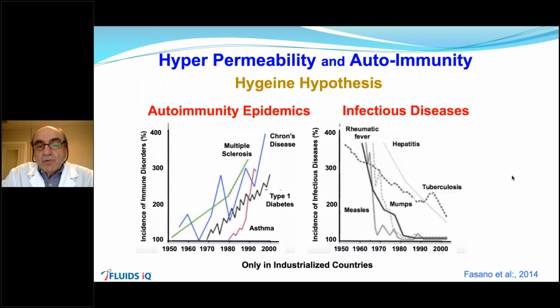And it comes from what we know as a hygiene hypothesis. We know that in the last 60, 70 years, we have decreased infectious diseases that you see on the right dramatically. So we don't have as much rheumatic fever, measles, mumps, you name it. That's gone down dramatically. But what has gone up at the same time are various kinds of autoimmune problems, even epidemics, whether it's asthma, multiple sclerosis, diabetes, Crohn's disease, the list is endless.